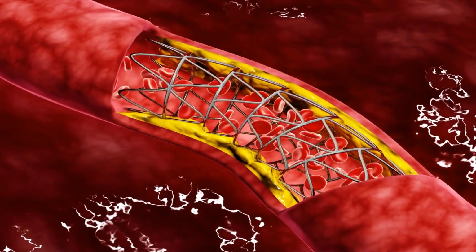First, the heart. 1, 2, 3, 4. 1, 2, 3, 4. We're listening to the lub-dub sound, right? And then what we're also listening for is a murmur. So that's when you actually get turbulent blood flow going over the valves of your heart. And then you're also listening, obviously, for lung sounds.